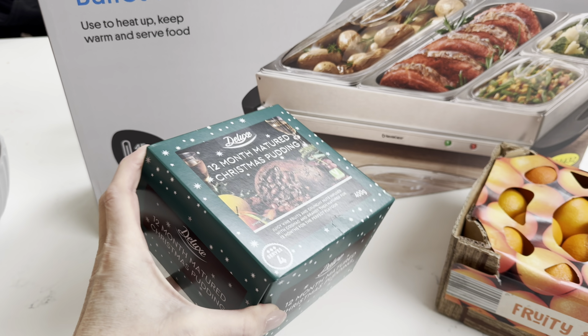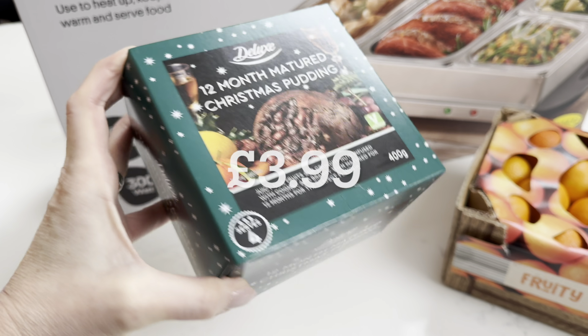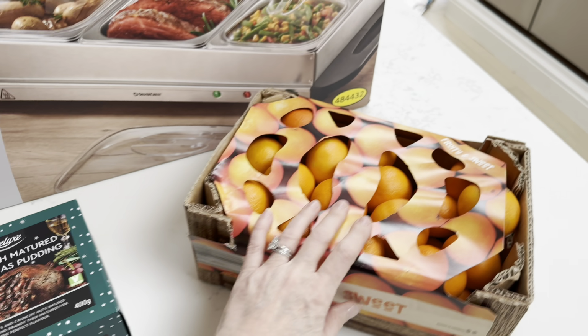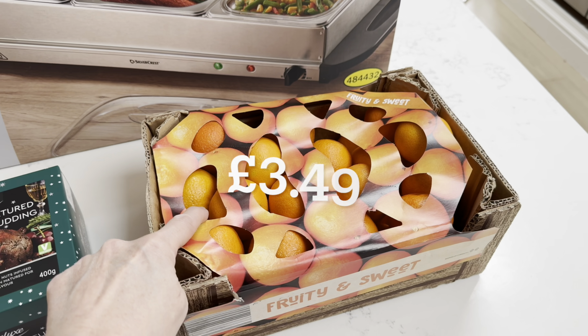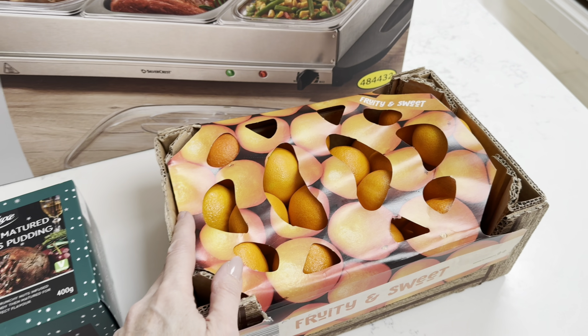I don't mind Christmas pudding. My husband likes it. No one else likes it. But I picked this one up, said it served 4. So I thought, well, that would do. And one of these. I'm going to try them. The Aldi one of this, which I think is $3.49. This is $3.49. They were absolutely delicious.